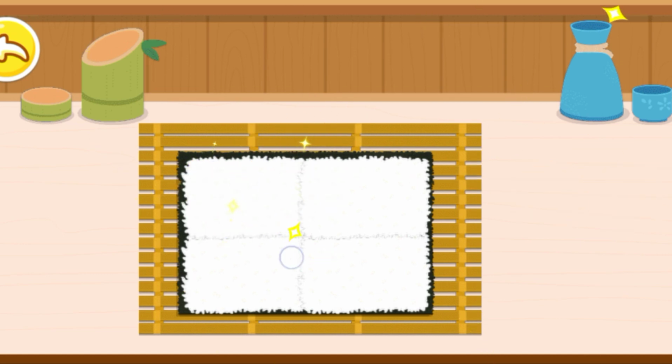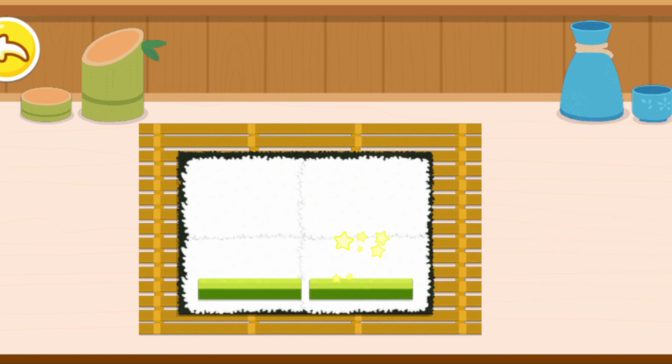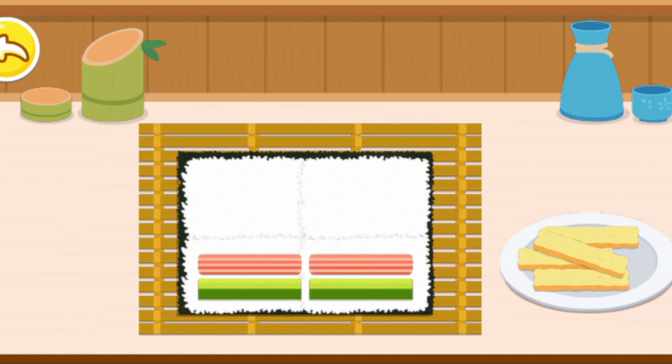Put the cucumber on it. Stick. Tamagoyaki.